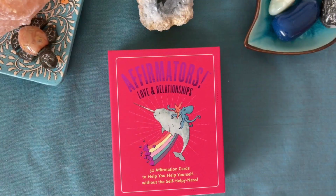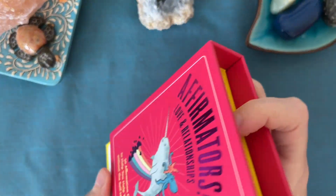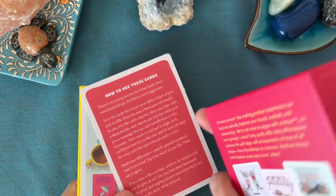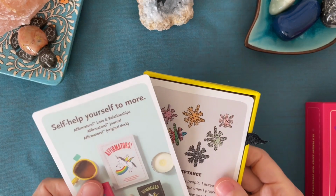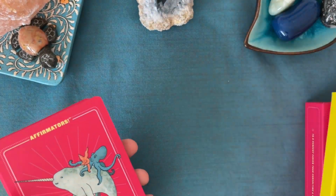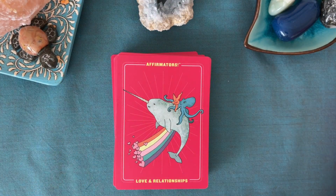Next up, we have the Affirmators Love and Relationship Oracle deck. This is affirmation cards. Very popular. Many people are familiar with this. I got this at my local Barnes and Noble with a coupon, and it was on sale. And with the coupon, I believe it was $7 and some change, which is just an outstanding deal.